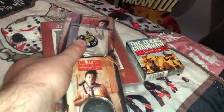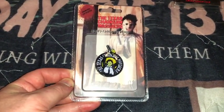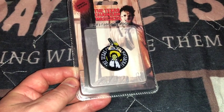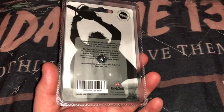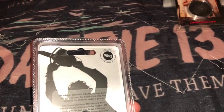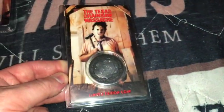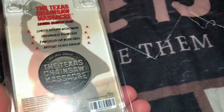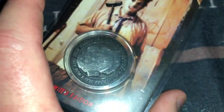Okay, so I have a couple of miscellaneous items here. I don't even remember who gifted me this stuff. This one is a limited edition pin, and I'm not really a pin collector, but I think this is pretty awesome, so I will definitely keep this in my collection. I don't remember who gifted this to me, and I apologize. It says limited to 9,995 worldwide, and there's the Leatherface. They also gifted me a limited edition coin with Leatherface's image on it. This one was also limited to 9,995. They're individually numbered. I don't know what number I got because I never opened it. But I think those are pretty cool.